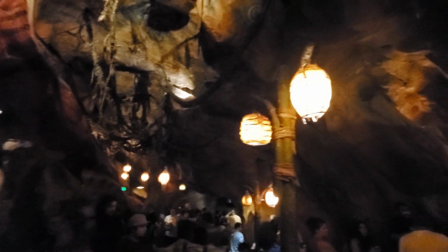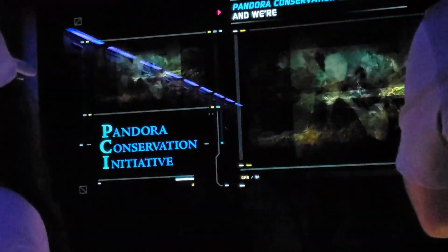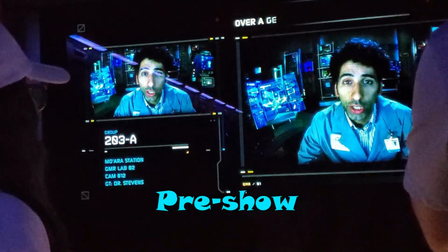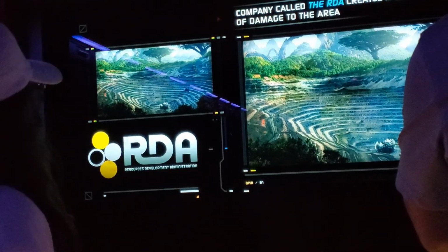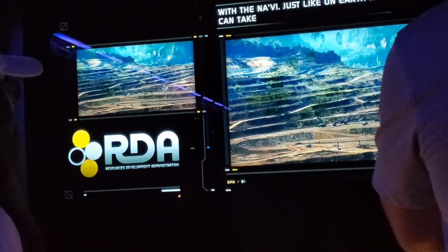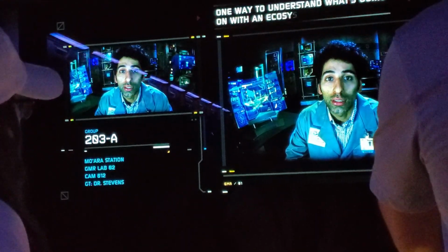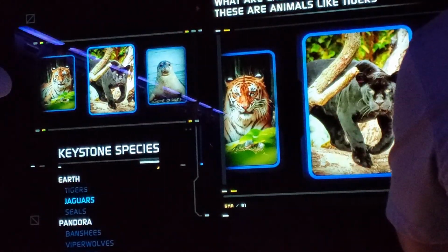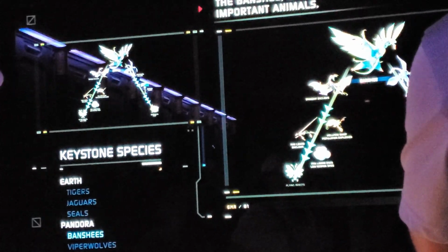This is the queue for the attraction, Flight of Passage, inside of Pandora. And we're here in the Valley of Mo'ara studying banshees and their environment. Over a generation ago, this enormous company called the RDA created a lot of damage to the area through their bad mining practices and conflicts with the Na'vi. Just like on Earth, it can take decades for ecosystems to recover. One way to understand what's going on with an ecosystem is to study what are called keystone species. These are animals like tigers, jaguars, seals. The banshee is one of these important animals.